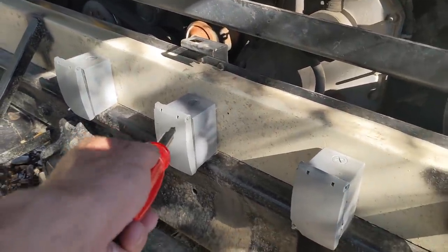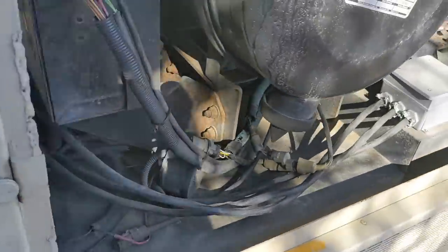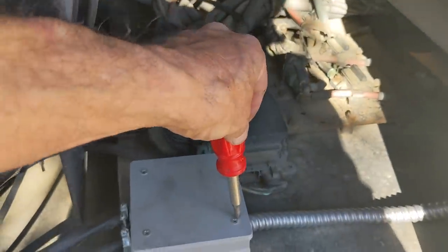And then I'm not sure what's going on with the middle one. Those three come back to this box. So let's open this up and see what's going on in there.